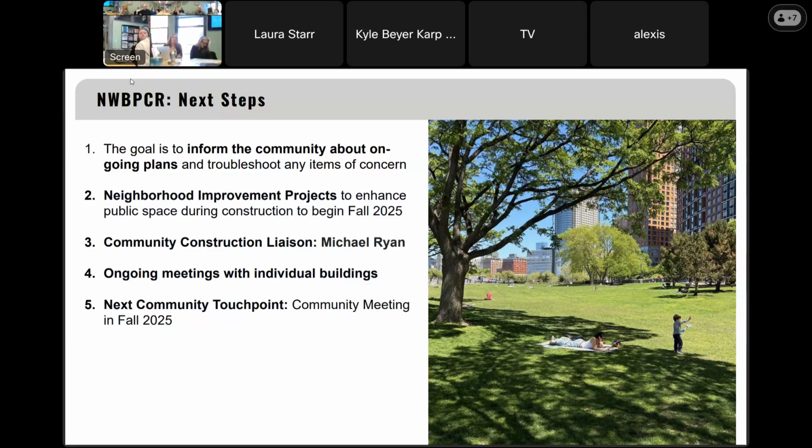Because I love the fact that it says it's going to be done by 2030, but how is it phased? Where will people expect to have noise? When will they expect the noise to be done? Right. And we have to assume that maybe it won't be done by 2030 because that's what construction is, right? Is there a point that you have in your contract that is a deadline? That there's a penalty if it's not done by?